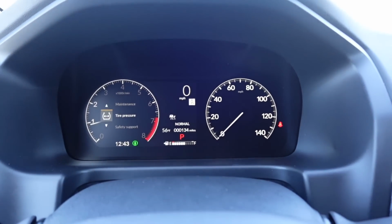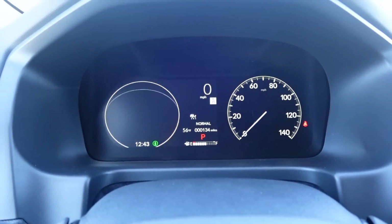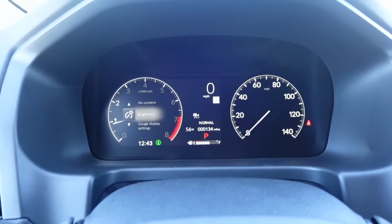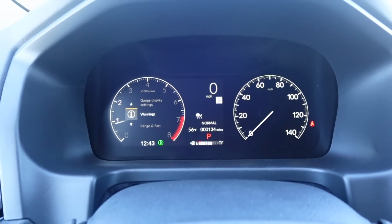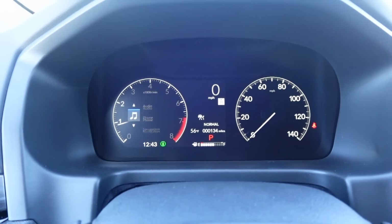Taking a look at the gauge cluster, basically what you're used to seeing on many other Hondas. You can scroll through all sorts of information, and you can see a little bit of a configurable screen on this left side. So pretty simple, kind of have everything you need to see in the vehicle by just scrolling up and down through all of this.